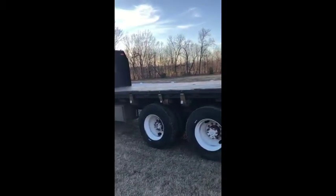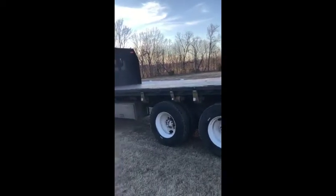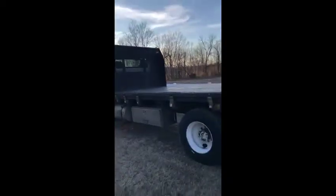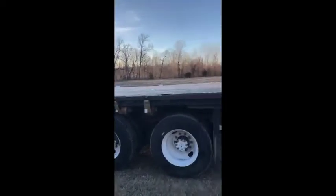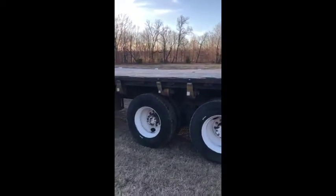Everything runs and drives in perfect shape and does have a cracked windshield. Outside of that, it's perfect. Has the dual tanks as all their trucks did for fuel.